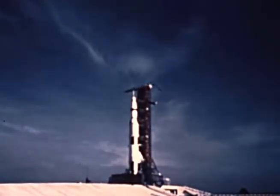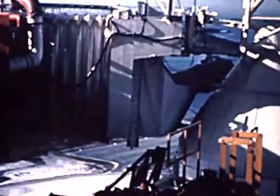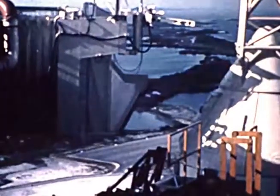Finally, at Cape Kennedy on 16 July, Apollo 11 with astronauts Armstrong, Aldrin, and Collins aboard began its flight to the moon.